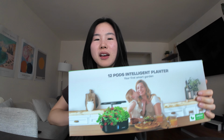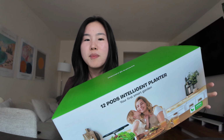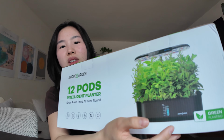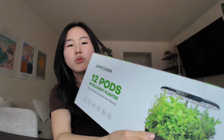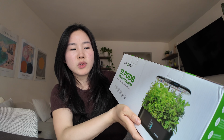What came in the mail? I got a hydroponic garden system. This is from the brand A Hope Garden and it looks like this. This is an indoor, all year round, water based system, so you don't have to use soil to grow your plants, herbs, and vegetables. This is going to be so fun.